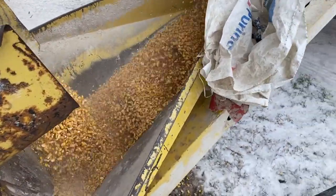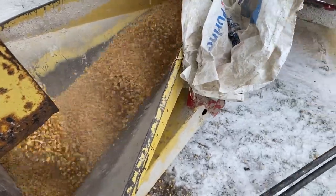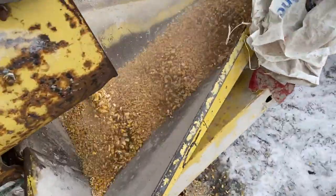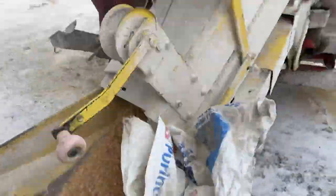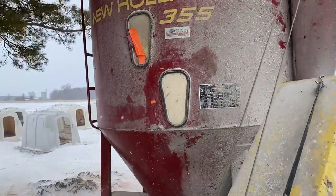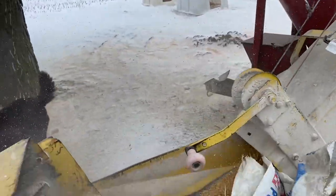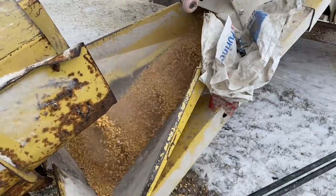We're doing. Whole corn goes in, comes out of the bin, goes into the grinder. Grinder, I don't know if you can see in that window. It's just making it powder is all it's doing.